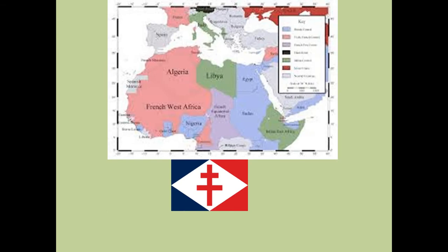So here is Free French territories, and that's the emblem. Here's the French West Africa, Algeria, Libya, and a bunch of different areas. It's certainly extending down in the pink, and in Syria as well, French colonization of Syria, and much of Western Africa, as you can see.